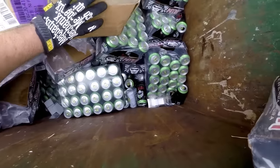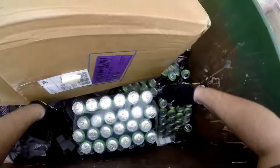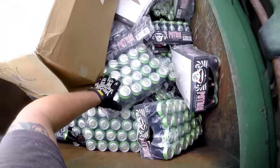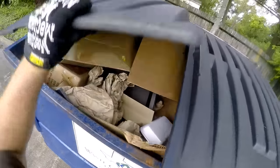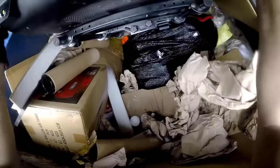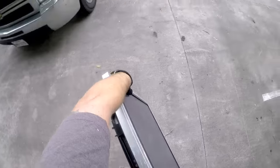Man, that's such a waste though. Golly, look at all them. Oh well. Not my cup of tea. Man, this thing is stuffed to the brim with energy drinks. Whoa. Ooh. Oh, what is that? Man, that thing is heavy. Oh, jeez, must be an older one. Oh.